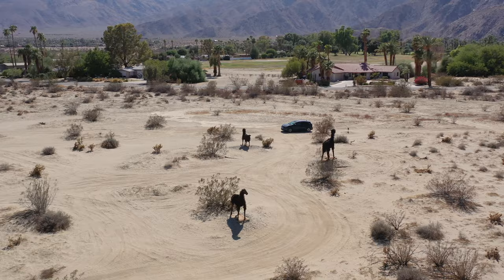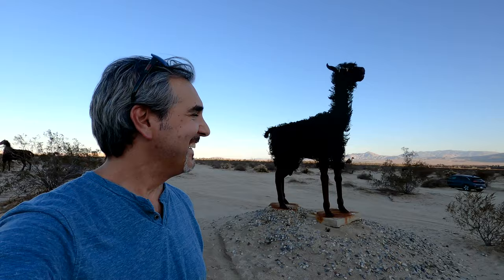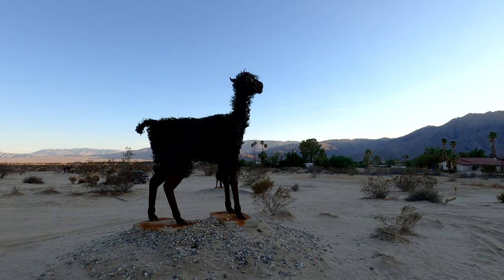This might be a good shot. I don't know. How are you, guy? Are you going to spit on me? So apparently the Milky Way is going to be like this, pretty vertical. I'm not crazy about the sculpture, how it might look. Let's check out this one.